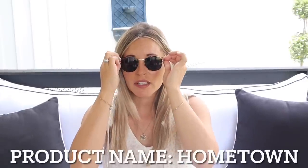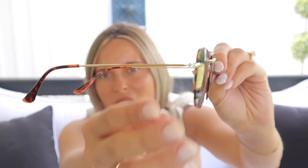I believe this is the very first pair that I picked out. I loved these so much. They are so pretty. They look designer. I love, love, love them. These are polarized sunglasses. And so this is, like I said, I think my favorite pair that I picked out that I'll be wearing all the time.